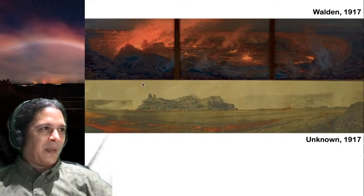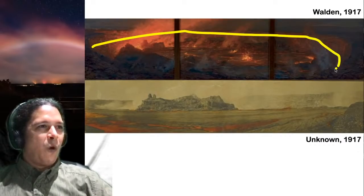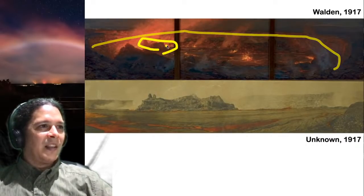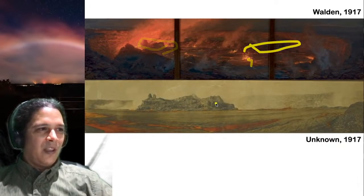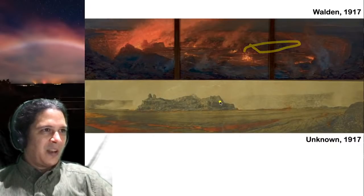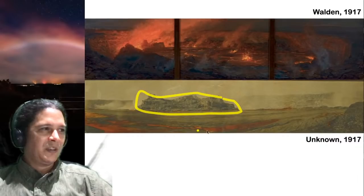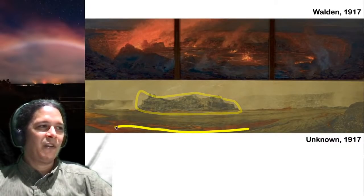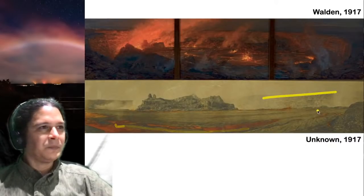1917, this is a panel picture by Walden. You can kind of see a crater wall with a lava lake and islands bubbling up in here, another island, right? And an unknown similar kind of view. Big island. This guy's painting it right from lake level. So you can kind of see the edge of the lake kind of lapping up here on a shore, so to speak, right? And kind of the edge of the crater way, way up above there.